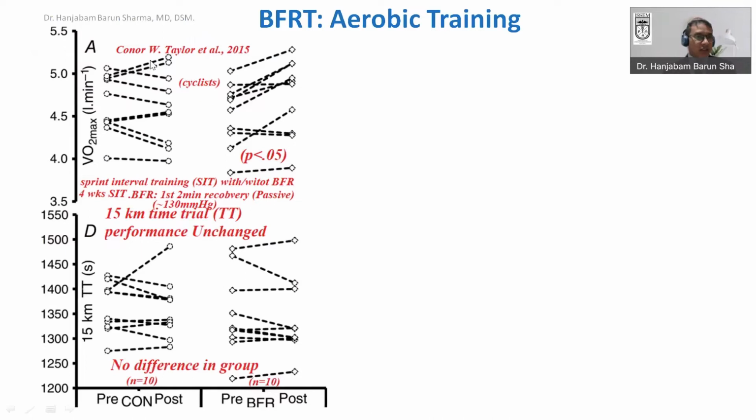This was reported by Taylor et al., 2015. Here you can see this is VO2 max. VO2 max is the aerobic capacity, that is, maximum oxygen consumed. That is the gold standard for aerobic fitness. Here you can see that they have basically done it in case of cycling. And this is the control group, and this is a BFR group.